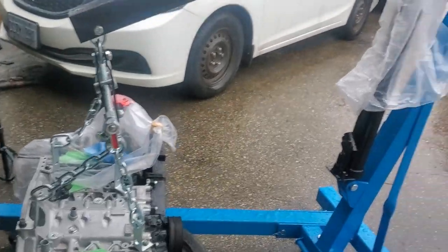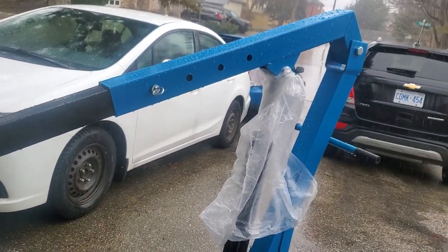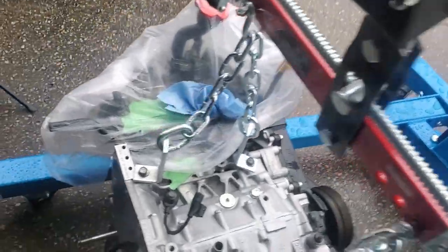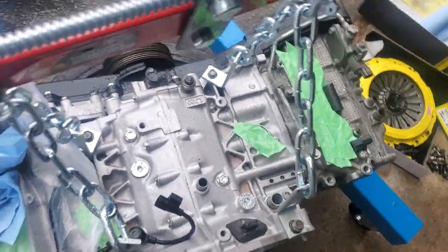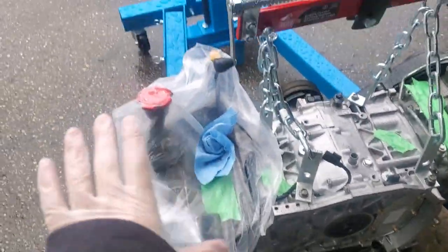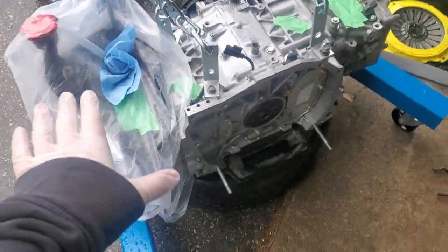Well, it started to rain, so I just covered that up, just so water doesn't get into the hydraulic cylinder. Put some plastic on there just to kind of help protect the engine. It should be okay. I'm not too worried about it, but you know, I moved the engine in, so it's not going to get too wet now.